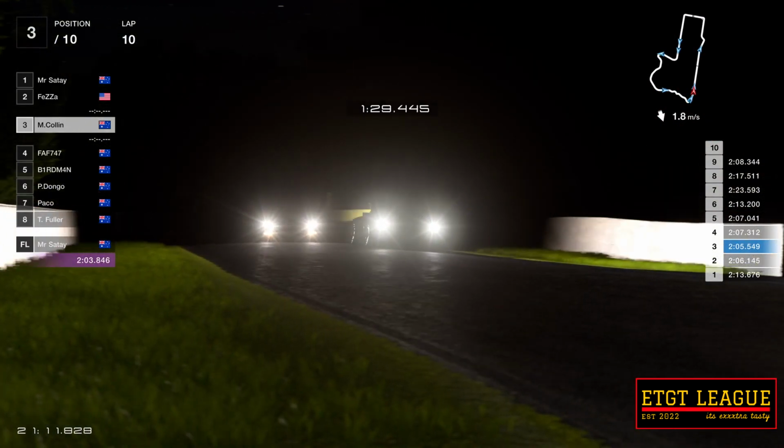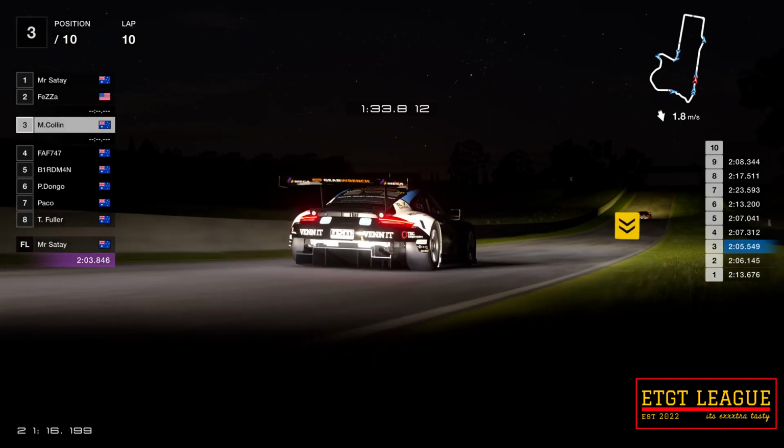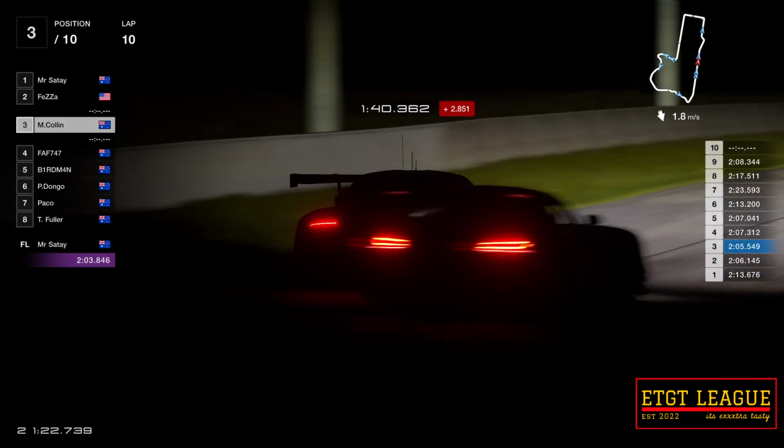He was chasing down Chris Paderjack for the lead. But now he's like 20 seconds or something down after beaching it.